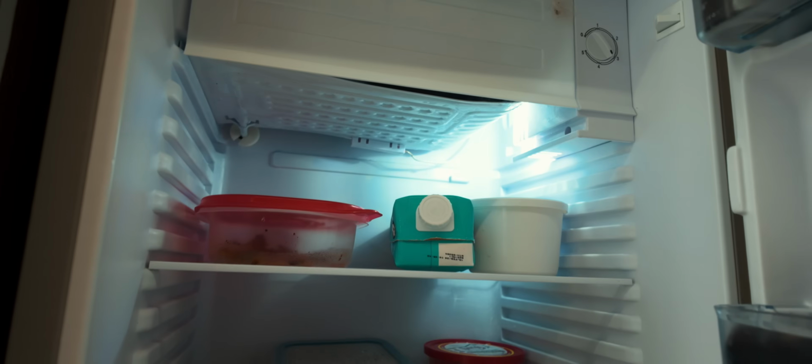Heck yeah. And there it is. Fridge is back on. Got the light on. Everything cooling. That's it. Freezer thaw complete.